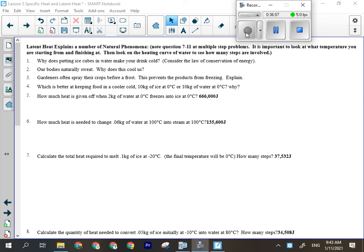Okay, our bodies naturally sweat. Why does this cool us? Well, we talked about how to evaporate water requires a lot of energy. So if your body is covered in a thin film of water and it starts to evaporate, you're going to naturally feel cooler because the energy for that evaporation is being supplied by your body. Now, if you think about this, our body does a whole bunch of things to try and maximize the effectiveness of sweat. When you start to sweat, what happens to your skin besides it gets wet and sticky?